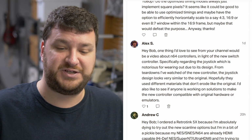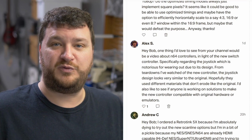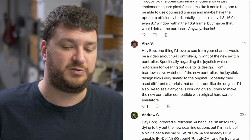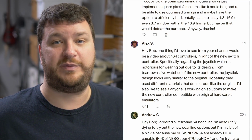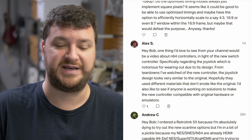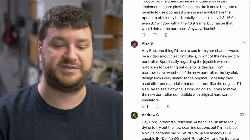However, your question of is anyone working on solutions to make the new controller compatible with original hardware or emulators, I just posted today that the Blue Retro project has added support, and there isn't a device you could buy yet, but I hope people would be working on them. And I think that people are also working on getting it working with emulators and stuff like that. And that is a use that I think would be awesome. Using this off-the-shelf, but somehow still original N64 controller on things like emulation and the MiSTer and original N64s. I love that. So that is an excellent use for it. And I really hope that all of that stuff comes through. But I'll definitely post more info when it's available.